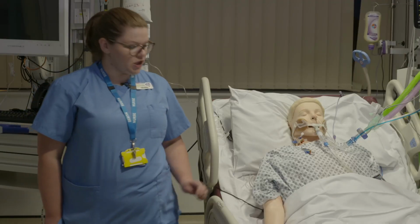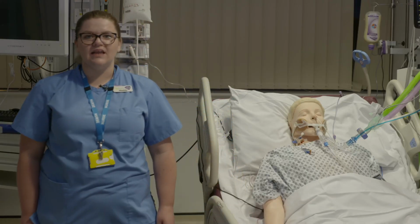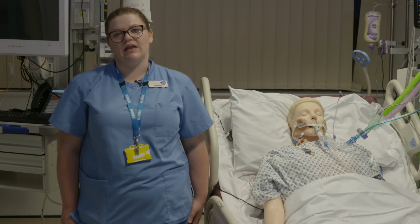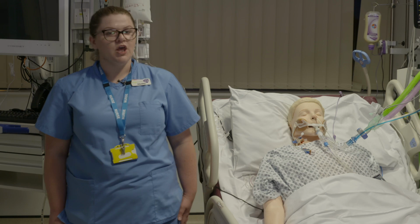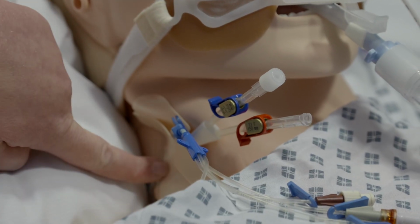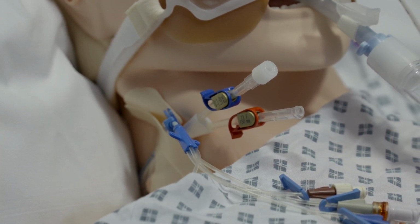You may have had lots of different lines inserted. So for example, you would have had an arterial line, which may have been in your wrist. This allows us to take blood samples and record your oxygen levels. It also allows us to record your blood pressure. You may have also had a central line or a vas cath inserted into your neck. One of them allows us to give you strong drugs and the other one allows us to give you dialysis.